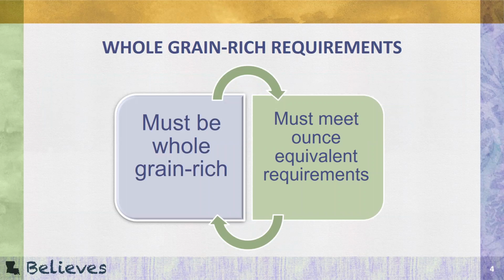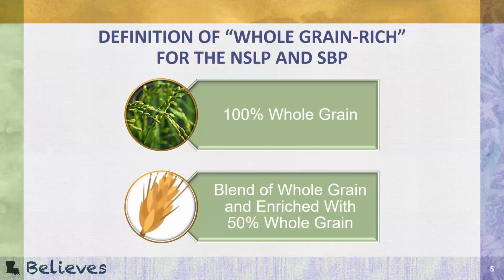What does whole grain mean? To meet the criteria for whole grains in the National School Lunch Program and the School Breakfast Program, the food item must be whole grain rich, and it also must meet the ounce equivalent requirements for the grains component.